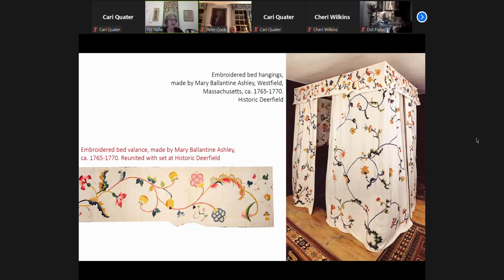By the second half of the 18th century, the motifs seen in American crewelwork became abstracted and more removed from their Indian and English forebears, although the influence is still present. This bed set, made in the 1760s and 70s in Western Massachusetts, and now at Historic Deerfield, shows the flowering vines that we saw on the Boston curtains in a new composition that is devoid of landscape and spread out, with large areas of linen ground left visible.